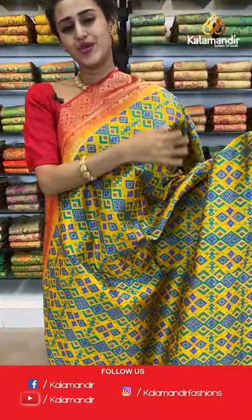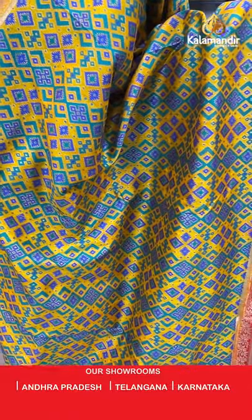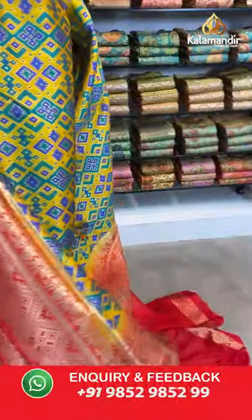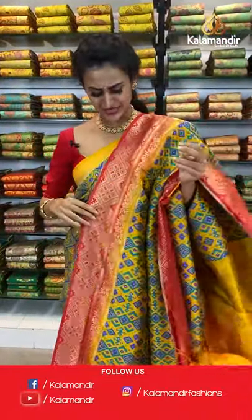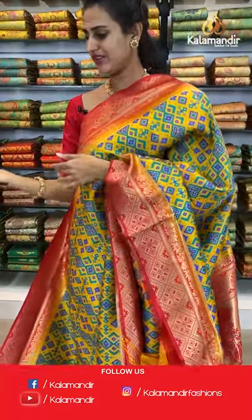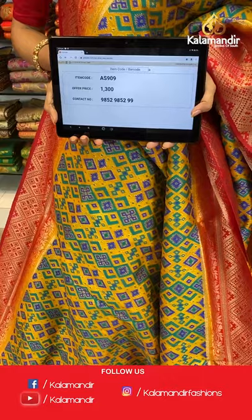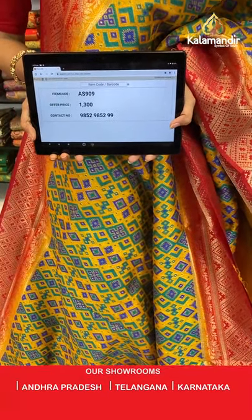And this is also a pretty saree in the color yellow. You can just take a look at this. Coming to the body, it's Ikkat print and the border is contrast, and this is the pallu, which is contrast zari woven, and the blouse is a lovely contrast blouse. Lovely, right? So I'll give you the pricing and the contact details of this one. The code is AS909 and the price is 1300. To buy this, take a screenshot and ping us on 9852985299.